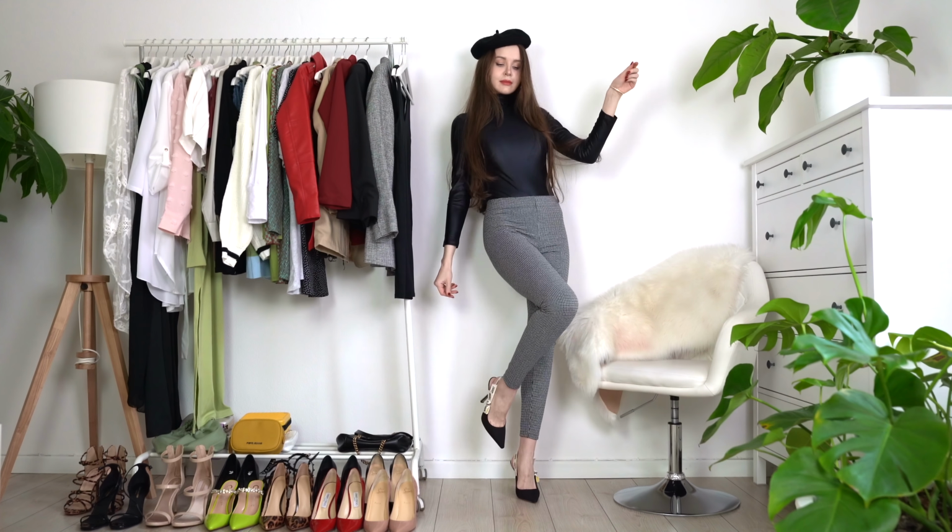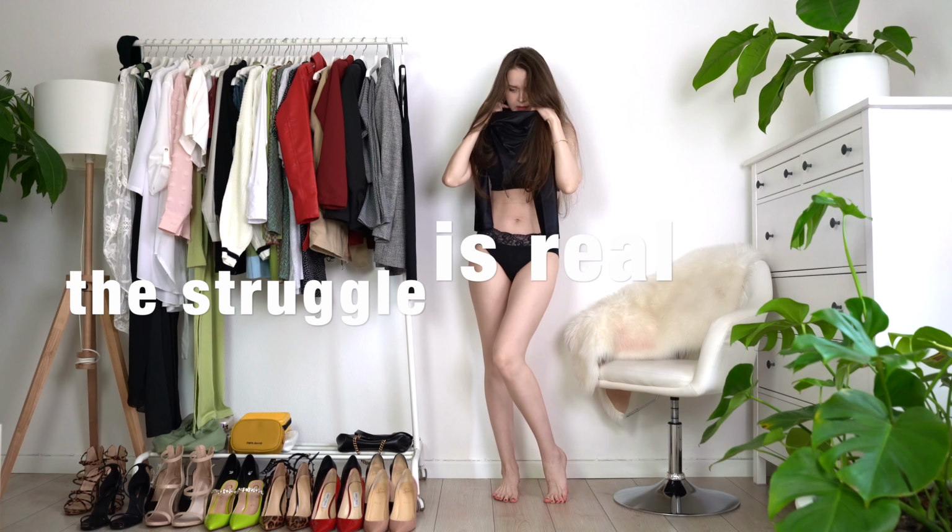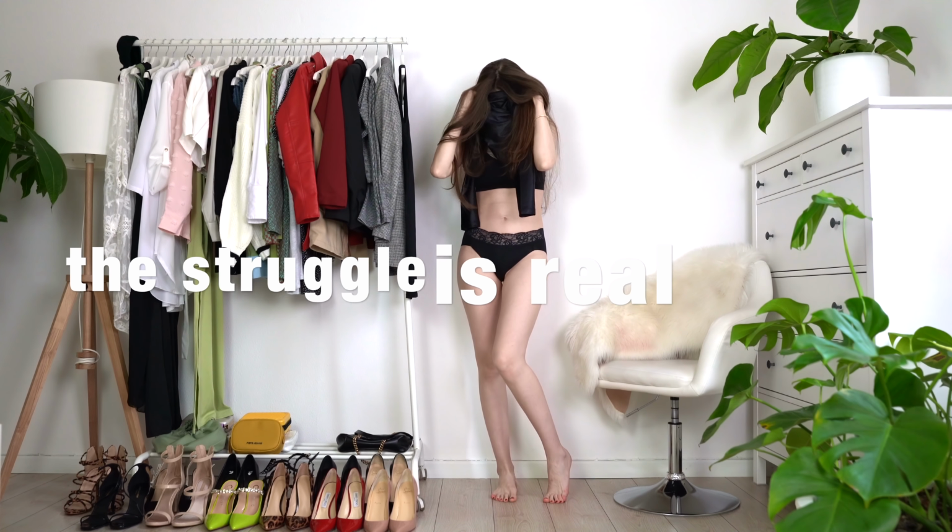Oh my gosh, I'm sorry. But I think it's super cute, isn't it? This bodysuit is pretty basic no matter its shine. It will be pretty easy to style with skirts, trousers, jeans.